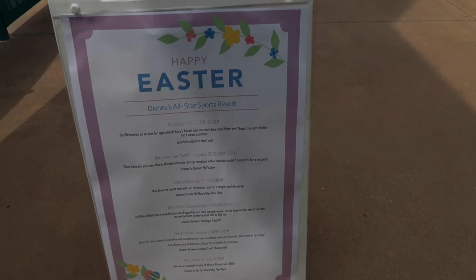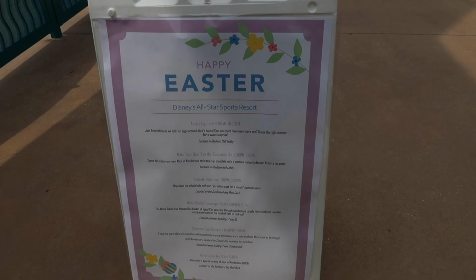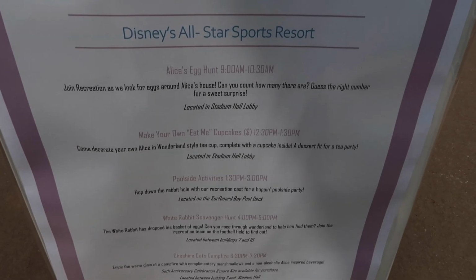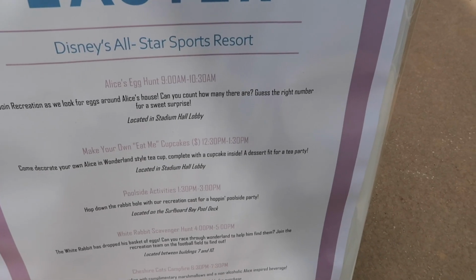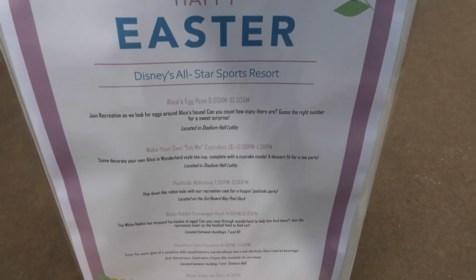So it looks like, if you're spending your day at the resort, you literally have a list of activities you can do the entire day. One note I do want to mention is that the cupcake activity does have a money sign, so that one would cost you money to do, but everything else would be free.